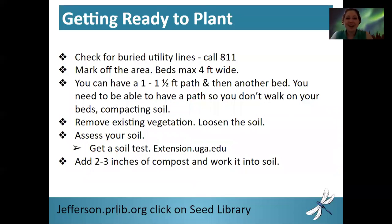When you're finally ready to plant, when you know the kind of soil you have, or you're going to buy your soil, you're going to want to check for utility lines. So please, before you dig, call. Your neighbors are not going to thank you if you create a blackout. You're going to want to mark off the area. You want to try and keep your beds to about 4 feet wide. This will allow you from either side to reach halfway across so that you can weed and you can fertilize and get to all of your plants.